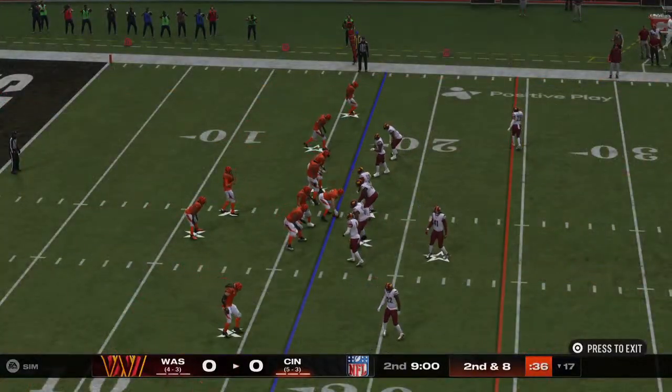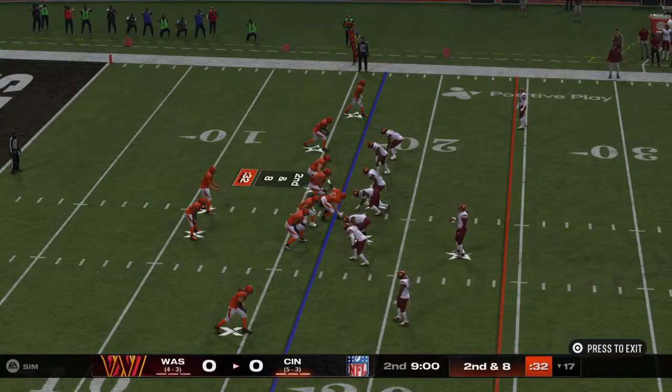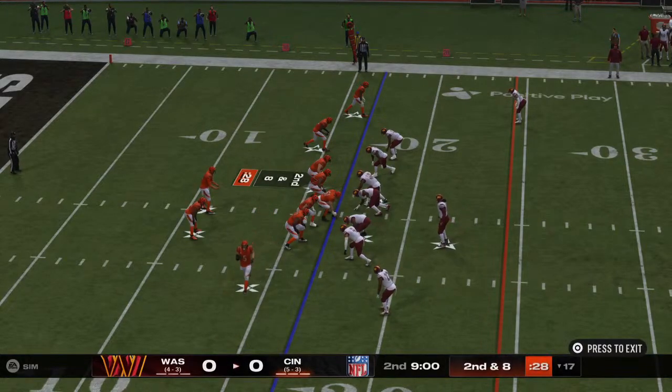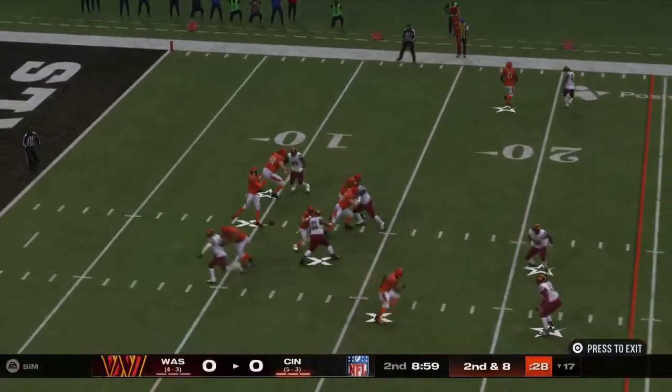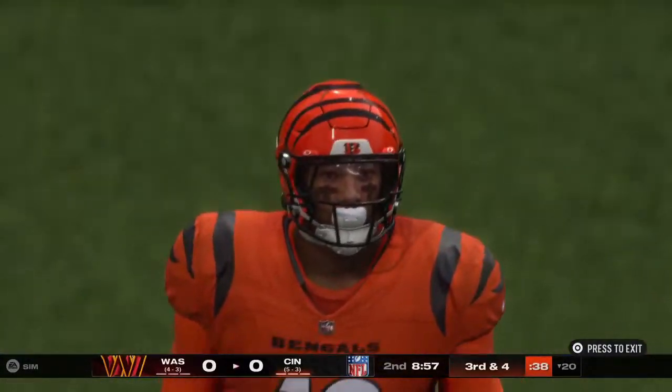Time for our second quarter. It'll be Bengals football to begin. They'll have it 2nd and 8. From the 17. Looking right, and he finds him.